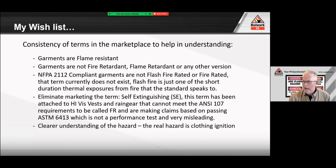Let's do better. And a clearer understanding of what the hazard is, I think, would help end users get around the idea that we're protecting against arc flashes and flash fires. What we are protecting against is clothing ignition. Arc flashes and flash fires ultimately do not end up in fatality because, one, they typically don't last long enough, and two, they're not going to damage enough of you if you don't have clothing ignition. So the real hazard we're protecting against as a marketplace is clothing ignition. If we can better communicate what the hazard is and talk to the actual hazard, I think people can understand that catching fire is not a good thing and we should probably prevent it.